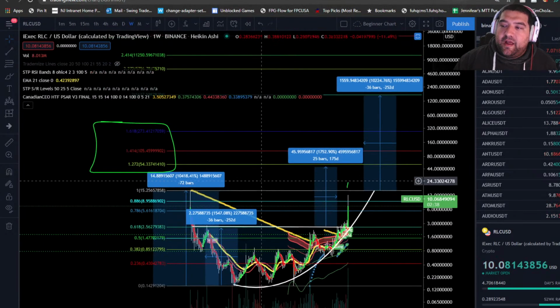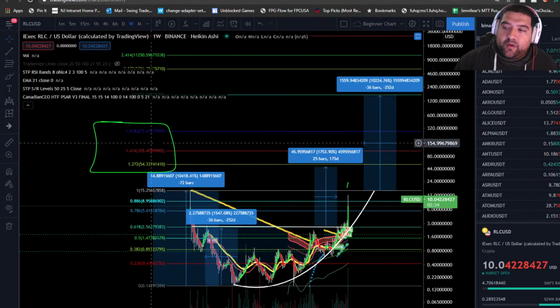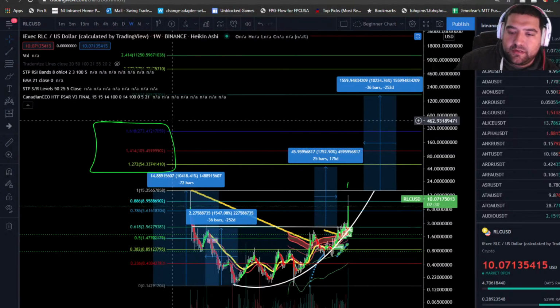You guys are seeing it. I'm showing you. This is my projection. $54. We break 54, we're going to 100. We break 100, you're going to go to $300. All right.